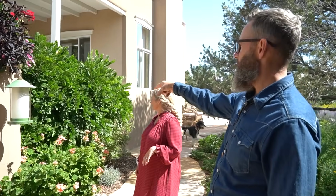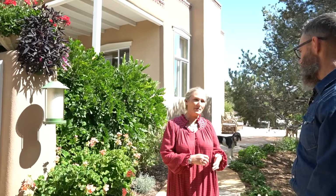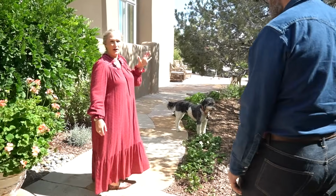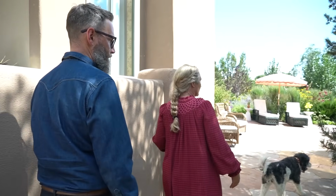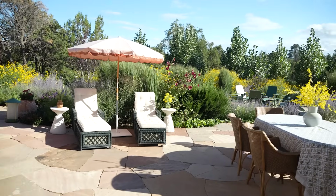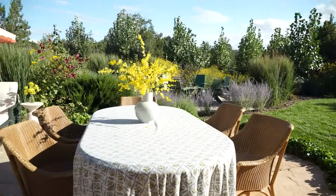This wisteria was here somewhere else, but we had it moved to here, and then this one's going to catch up to it. We did a lot of work on the landscape here. Originally there were about 36 dead pinon trees that needed to come out. It was just a fire hazard. And so the entire backyard really needed to be rethought. We wanted more entertaining area, so we added that gateway, and all of this flatwork, as well as this big grassy area, which we love. We host a lot out here and have little bonfires and lounge and read and just have a relaxing time. We're out here almost every evening, out here in the vegetable garden and just hanging out.